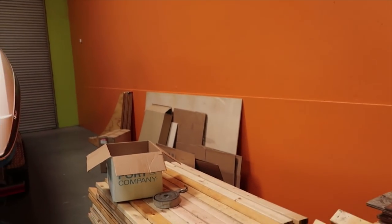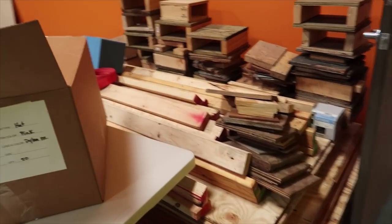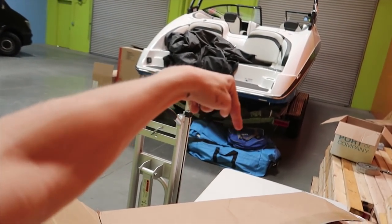Oh, and my poor little mini ramp is still all in pieces right here. We need to get this thing built so we have at least something to do in here. And then the air track, if you guys were curious, is in that bag right there. It's really easy to blow up. We just took it down.